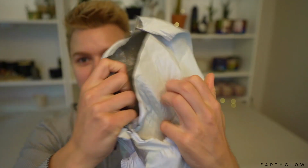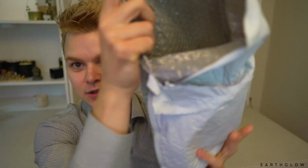This is the first time Candlescience has put these oils in a bag. They normally put these in a box, but this time they put them all in a bag, which I guess works as long as they're not leaking all over the place. I'm gonna show you guys the names, and then we are going to smell these oils.